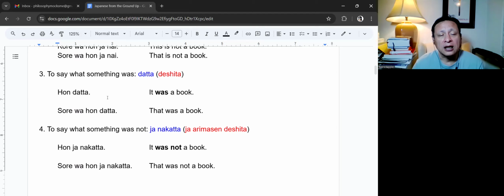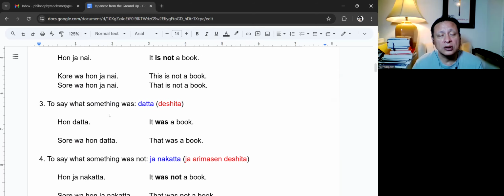Hondata. And I don't know if I'm pronouncing this perfectly, but hondata is it was a book. And more formally, hondeshita. The i here kind of goes away, so it's deshita. Okay, I'm doing my best as a new speaker of Japanese, but that's roughly it. Hondeshita and hondata, same meaning, different levels of formality. It was a book. Sore wa hondata, that was a book. Sore wa hondeshita, that was a book. Okay, that's the third thing we learned.